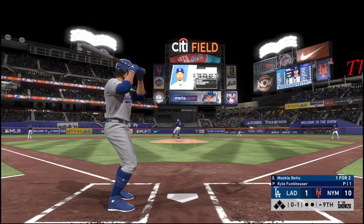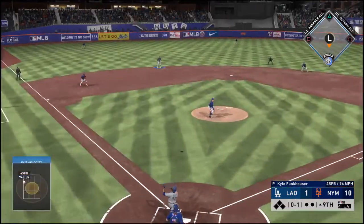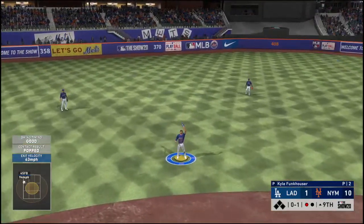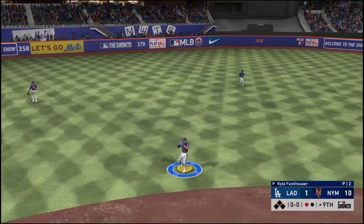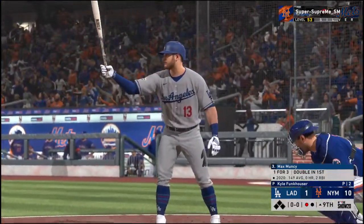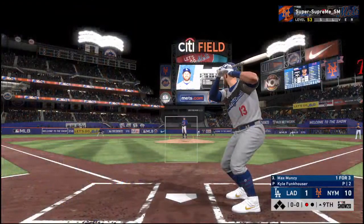Into the windup. Here comes the 0-1. Popped him up. Mondesi ranging into the outfield. He gets there and makes the play for the first out. Next up is Max Muncy. He went down on strikes last time up.